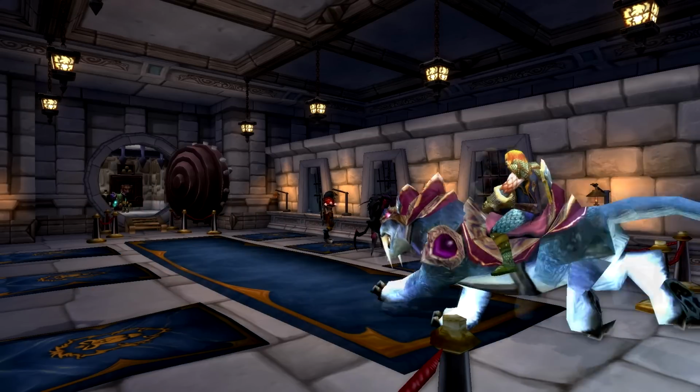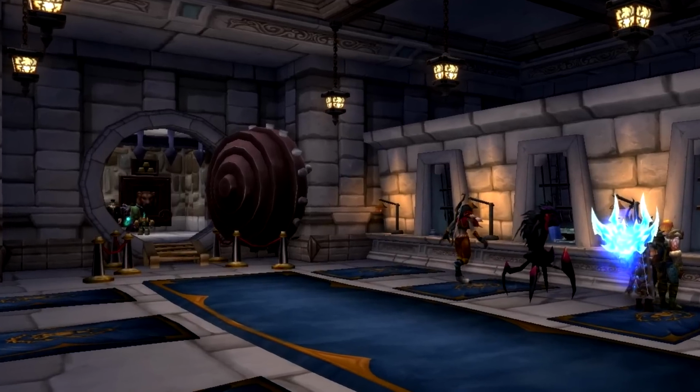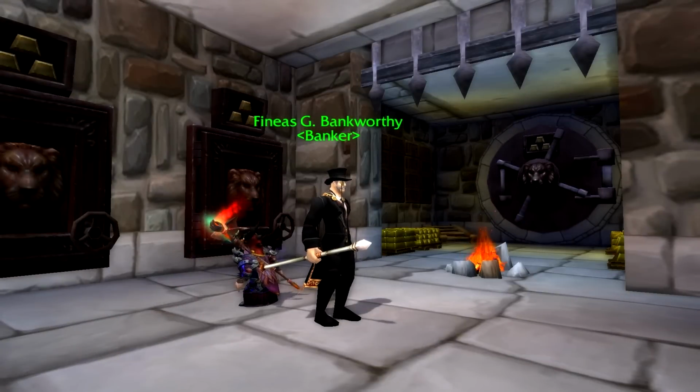Number 5 is the bank in Stormwind, and that's because it has a very similar to real life bank feel. It's got all the teller windows, it's got the little rope cords and the rugs, and in the back there's the big vault, and if you go inside the big vault, there's Phineas G. Bankworthy, who is obviously the top banker there.